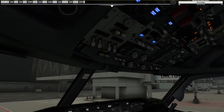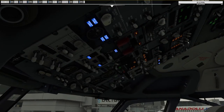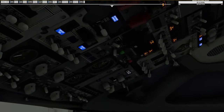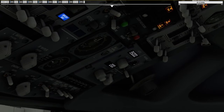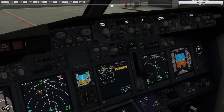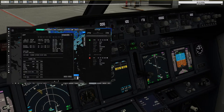So, let's see, we've got 6 tons of fuel on board, that means we can switch on the seatbelt sign as our refueling is completed. Throttle 350, Antalya is at 200 feet if I'm not mistaken. We're at the home base, so it's going to be the right igniter. Flight director is on. Okay, let's pull up the charts once more.